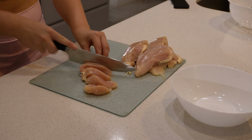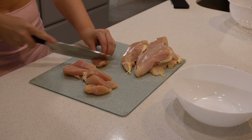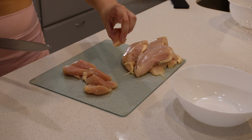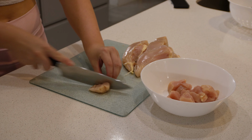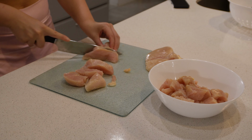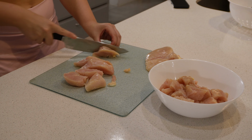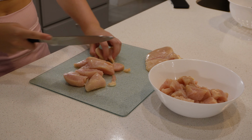Next up, we have the chicken breast. I'm just gonna be cubing this. So I start by cutting it lengthwise and then making them like, I don't know, 1-inch little cubes. Kind of similar to the way I prepared the potatoes. I'm just gonna season them all in this bowl together and then we'll be adding it to a pan on the stovetop. There are a million different ways to prepare chicken breast. This is just my favorite.